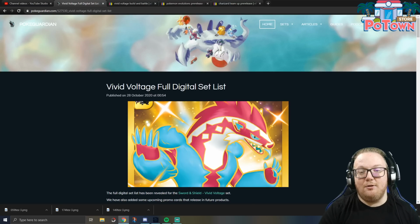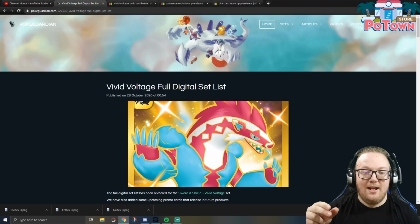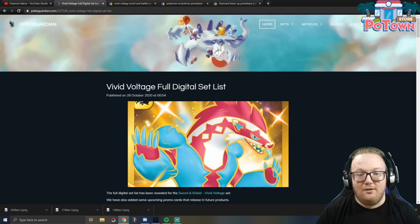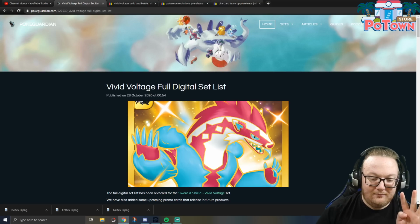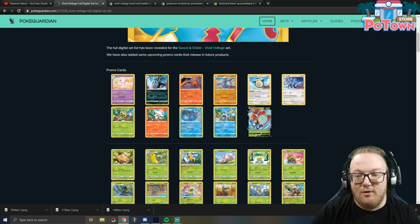Now, a build and battle kit comes with 4 packs of cards, a small deck to help you build a deck for the pre-release, and it comes with 1 promo card with the stamped set symbol on it. Now, every build and battle kit set has 4 different promo cards you can get. Let's take a look at what Vivid Voltage's promo cards are. So Vivid Voltage's promo cards are Lugia, Snorlax, Donphan, and Charizard.